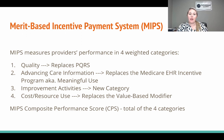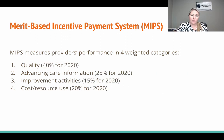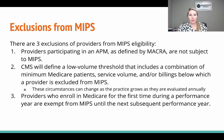So your MIPS composite performance score is based on your total 4 categories and the weights of each. So for 2020, again I mentioned the weights change every year, but for 2020, quality is at 40%, advancing care information 25%, improvement activities 15%, and cost resource use 20%. So we're going to break each of those down specifically into what are the ways that we can help providers to improve their performance in each of those categories.